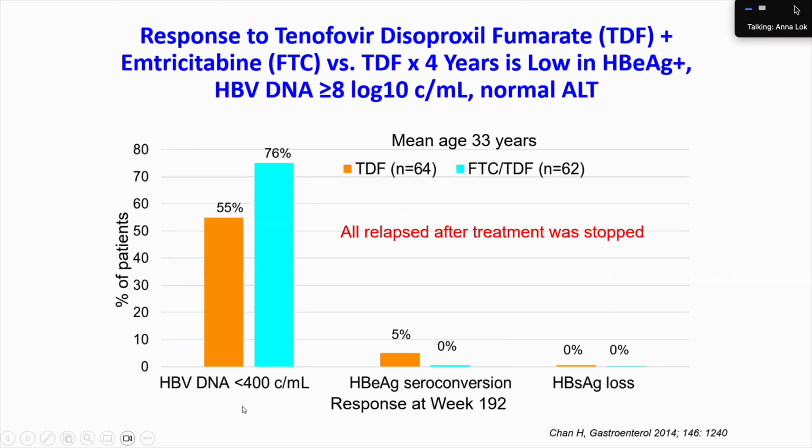I think the strongest reason why we're not recommending treating the immune-tolerant patient is that the current treatment does not provide a lot of benefit. So this is a study of patients treated with tenofovir or tenofovir plus emtricitabine for 4 years, antigen positive, high DNA, normal ALT. Even after 4 years, not everyone had suppressed HBV DNA to undetectable, there was very minimal E seroconversion, no S antigen loss, and every single patient relapsed when treatment was stopped. So unless you're willing to commit the patients to lifelong treatment, the benefit may be small.